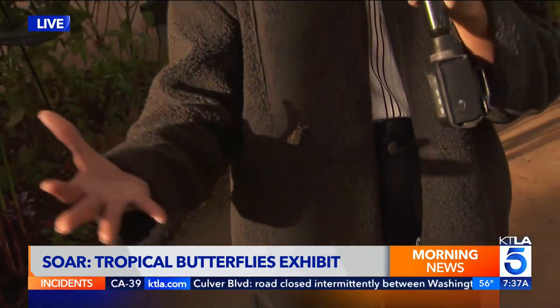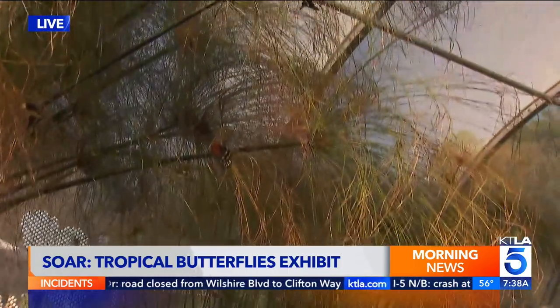But they're starting to open their wings. We can see how colorful they are. And it's all here at the South Coast Botanic Garden. They started this exhibit on May 1st. It's going to go through August, so you have more than enough time to come check it out. But I'm telling you, there's so many beautiful ones here in the pavilion.